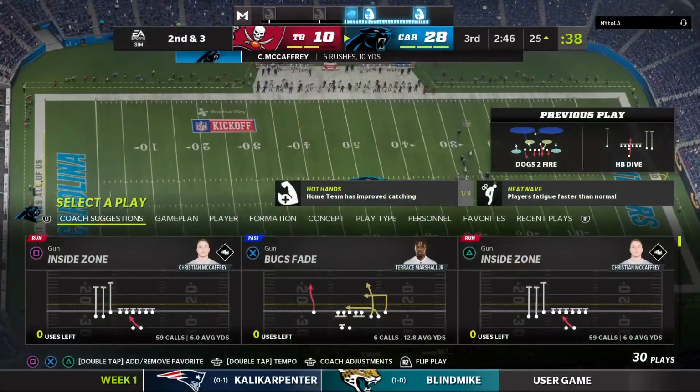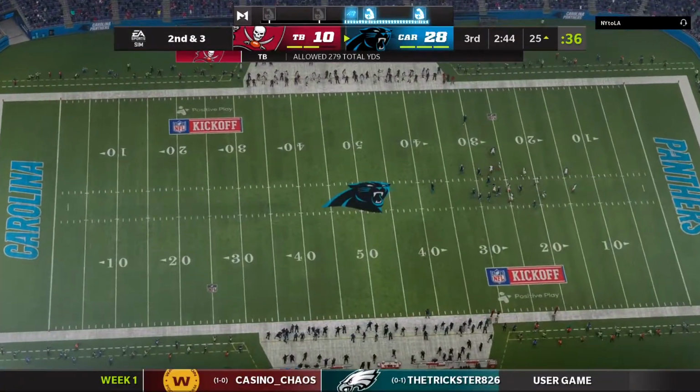A solid run on 1st down. Gain of 7 leaves him with a 2nd and 3.